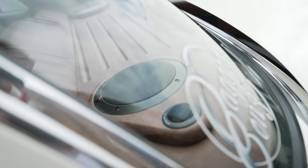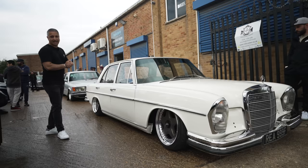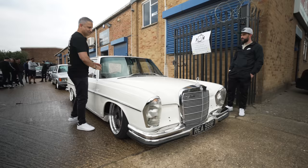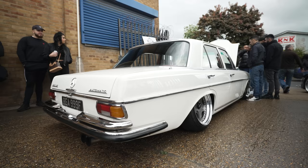With classics, we've got this gorgeous W108 250 SEC 1967, obviously slammed on Airlift management. This belongs to Leroy. Leroy, how are you doing? Good, how are you doing? Yeah, good, thanks for coming. Wow, what a car, what a stance. Now, talk to me, there's no way that you bought this car like this. No, I didn't, no.